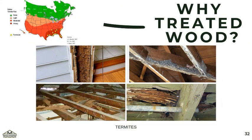These are termites. If you notice up in the left-hand side, we have one of the most heavily infested areas for the Formosan termite, which flies. You notice in the top picture to your right, up in the ceiling, look where the termites have attacked the ceiling. That's why all the buildings are 100% treated, including the trusses.